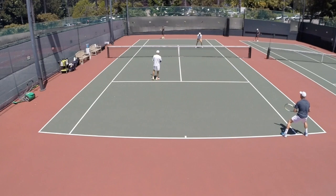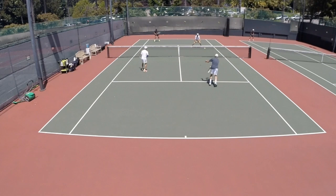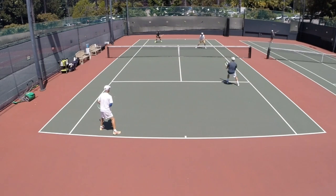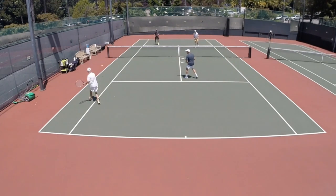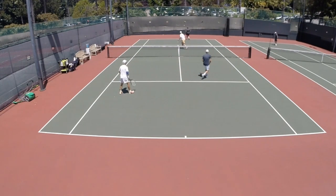Okay, what I want to show you here is a little technique on the overhead that ends up as the winning shot on this point. And so here we go. And here comes the overhead.